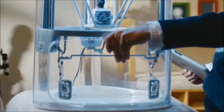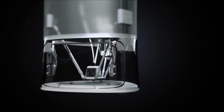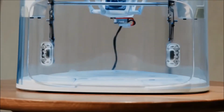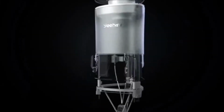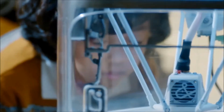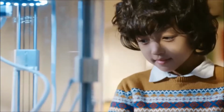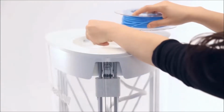It's fully enclosed by its safety door, so there's absolutely no danger when the machine is printing. If the door is open, or the machine is tilted, or anything else goes wrong, the machine will automatically stop printing and retract its nozzles. Yeehaw is sleek, compact, and see-through all around, which allows you to see ideas come to life from any angle. All of our filaments are eco-friendly and non-toxic, and they come in 12 different colors.